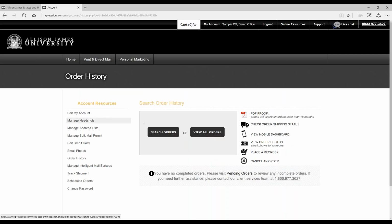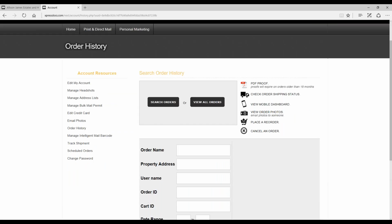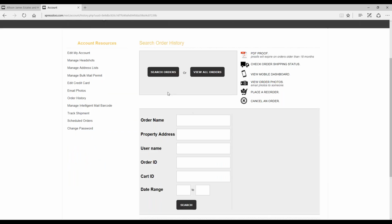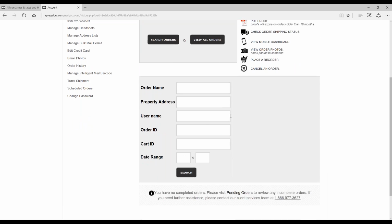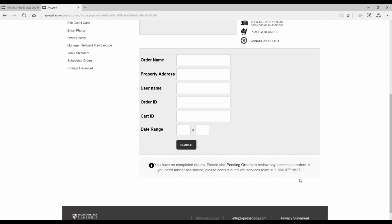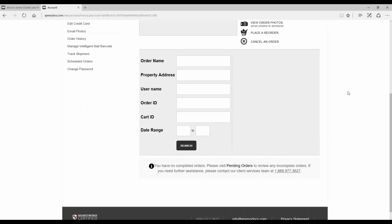So from here, this is where you're going to be able to search for a wide variety of different things for any orders that you've submitted. You can just click the search orders option, and you can enter things like the order name or property address to search for the order. We'll automatically sort with the 10 most recent orders that you have in your account here, so you may not need to sort if you only have a couple orders in the system.